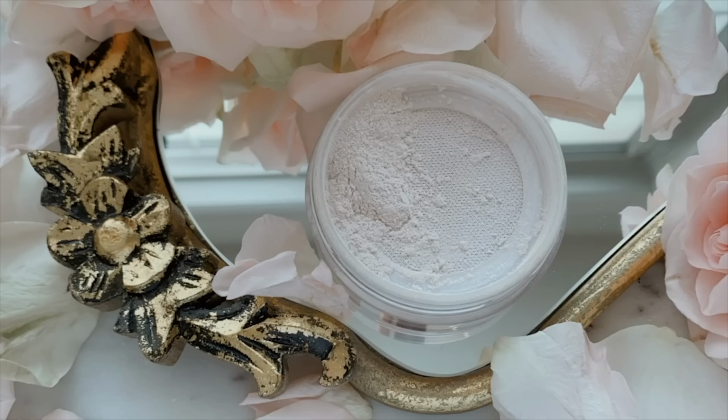But now for my powder, I chose my Pat McGrath loose setting powder. So I'm just gonna take a little tiny blending brush to concentrate this product right under the eye. And I'm also going to set my forehead, but not anywhere else yet because I do have a few cream products I'll be going in with, and I don't want to disrupt that.